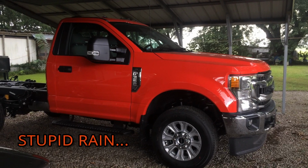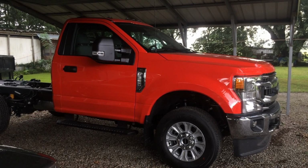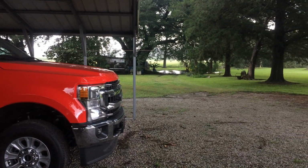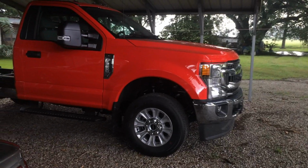We picked this up a couple of weeks ago. We haven't had a chance to really show you guys because we've just been non-stop busy. But I don't know if you can tell, it's raining right now and there's water everywhere. It's been raining for 36 hours straight. We've gotten 10 inches of rain, and I don't know what we're going to do this week.